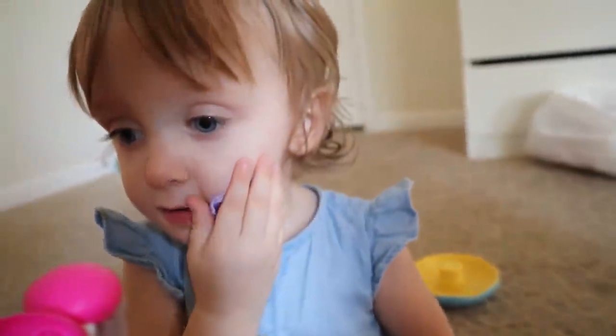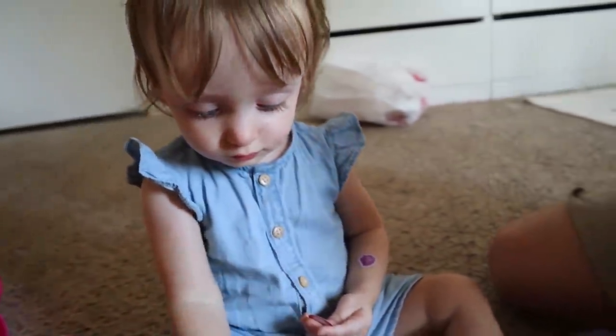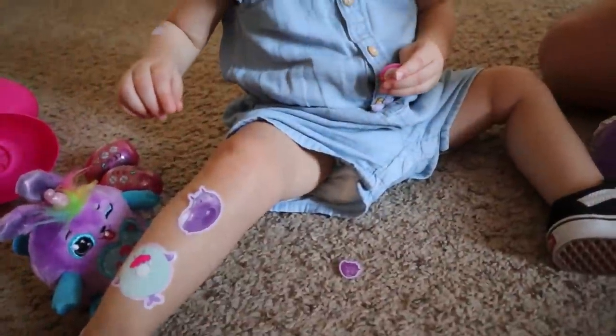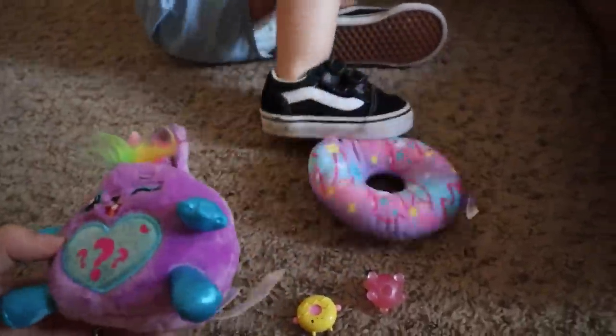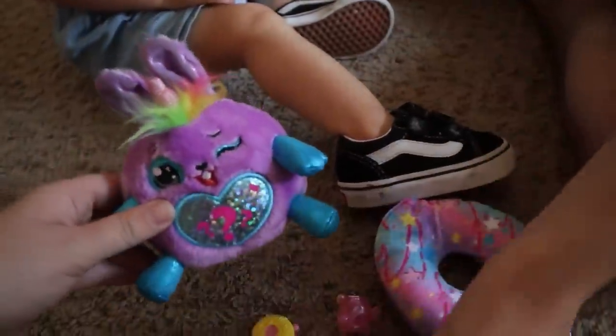Let me see. Sticker. More stickers. Oh my goodness. Stickers everywhere. I don't know how she feels about this. Okay. She got you. All right, these eggs. Got two more. So far we have these. I think she made a pretty good choice. She wasn't into a lot of the toys, but I think she knew there was something good in here.